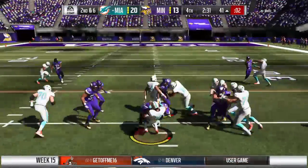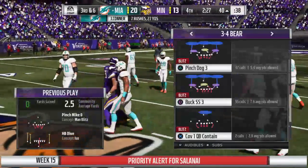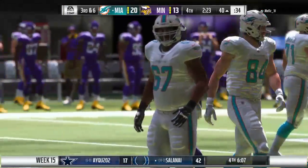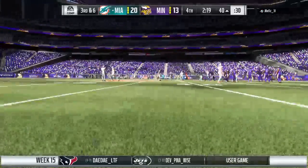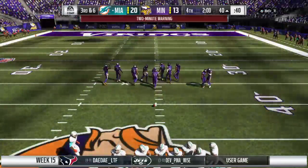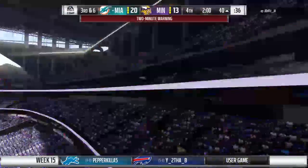Again, it's Counter. And this carry not as productive. He's swallowed up at the line of scrimmage. No gain on the play there, so they're left with a 3rd down and 6. One of the bigger plays in the game thus far, and the crowd getting into it as we come up on a big 3rd down.